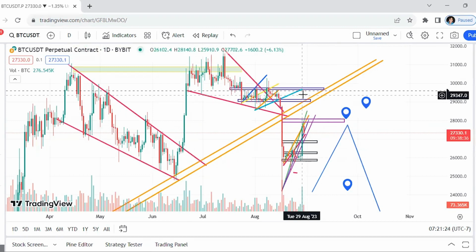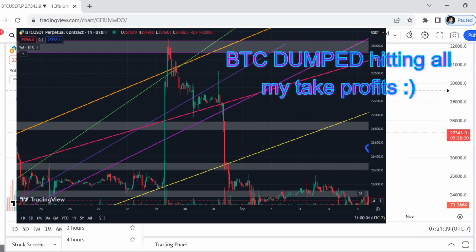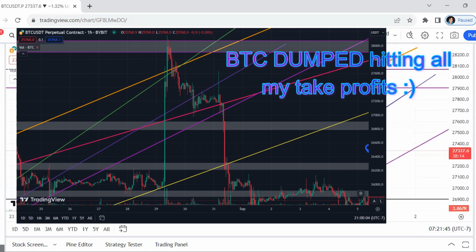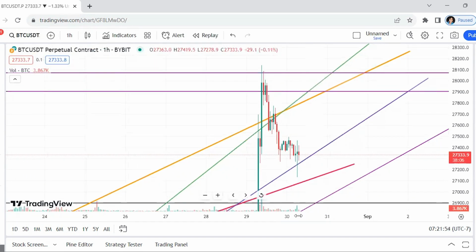Okay, so 29,300, 29,400. If it breaks back above that, then I would consider going long. But until then, I am in short. And I didn't talk about my stop loss. Let me go back. So for my stop loss, I actually have my stop loss right above 28,200. That's where my stop loss is. Okay, so that's Bitcoin.